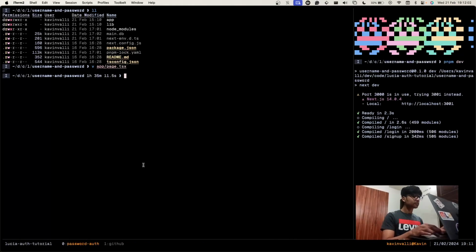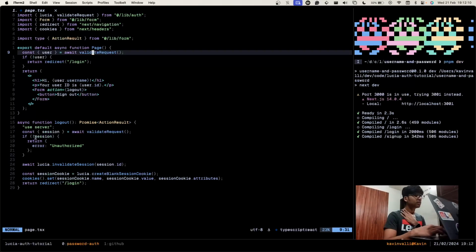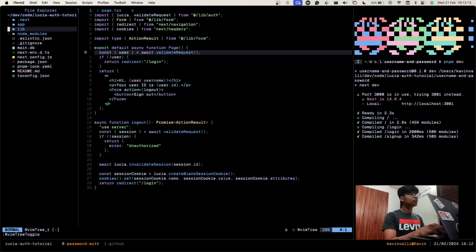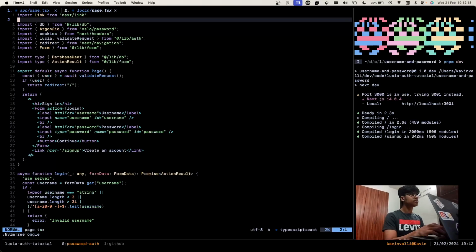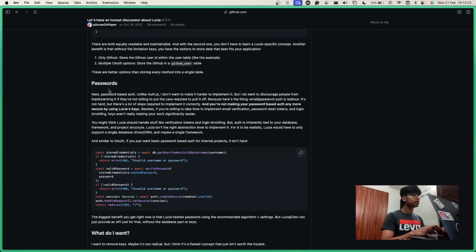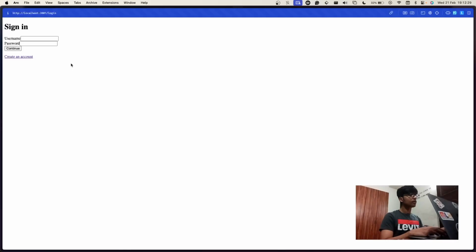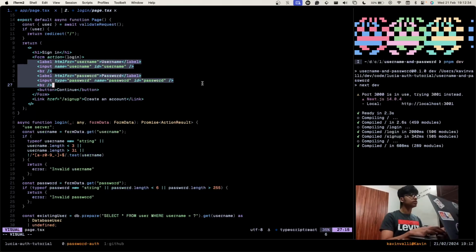But basically, same thing. What this is doing is it takes the user validate request, logout is the same. I won't go over that again, just to save time. It goes to login, so app/login/page.tsx. So in the login function, just go to localhost 3001. Goes to /login, which has a form with username and password. This over here is a server function. It basically calls the server action over here, the form action.